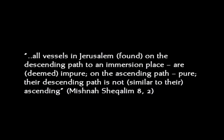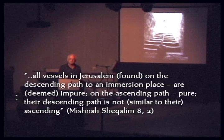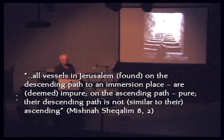which speaks on vessels in a ritual bath. Also vessels had to be purified occasionally. And it speaks on finding vessels you could find on the way down to the mikveh or on the way up from the mikveh, descending or ascending. This still can be the same lane, the same path, right? And yet when we read at the bottom, their descending path is not similar to their ascending path. From this, you can see very clearly that at least that mikveh had two lanes. And this could not be anything else than this, because there are no other possibilities, either with two openings, or with a division, a divided path, or with both elements.